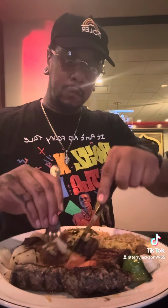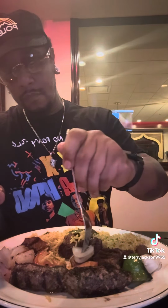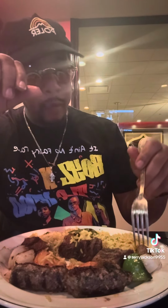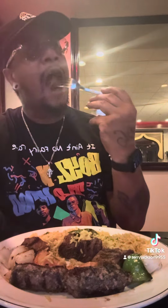Yeah, I'm having troubles cutting through it. Trying to get it stacked up for y'all so y'all can see how it look all together. Here we go. Some of that tomato on there. Some of that onion. The beef didn't have too much flavor to it, but the onions did. So the onions pretty much gave it some flavor. Yeah, it's cooked pretty medium right there. It was pretty decent. Not going to lie.